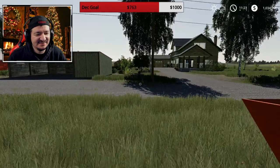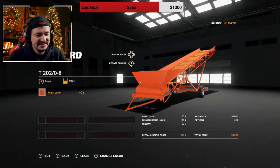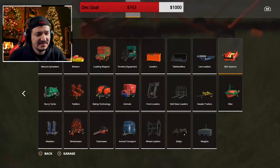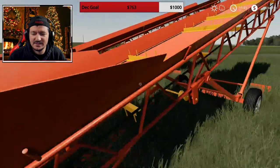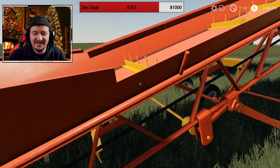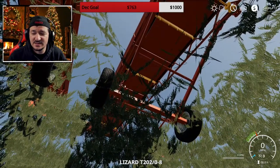I can't do anything else different. Let me see if I can get another one, see if I can get it to work a lot better. Okay, so let's go ahead and reset this one. Pull it with a tractor. No, it's just like that. I hope it's not. Okay, there we go, right there. Oh, as soon as you move down, that's what it does, though.